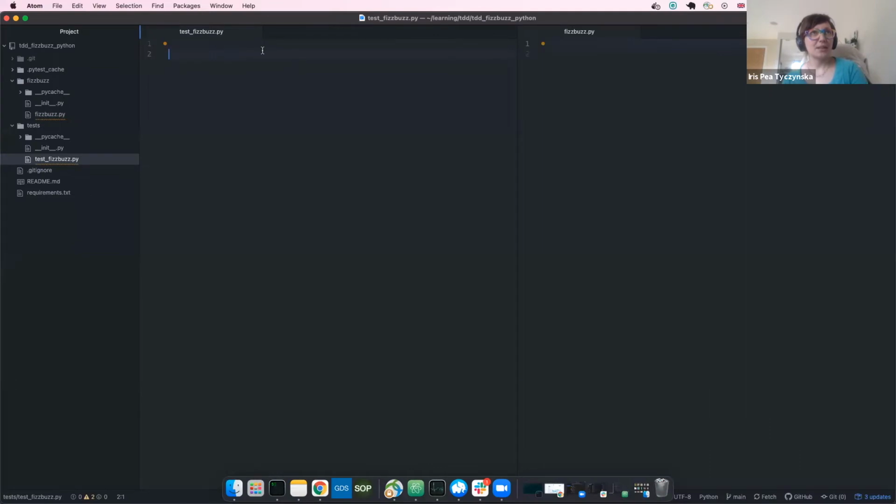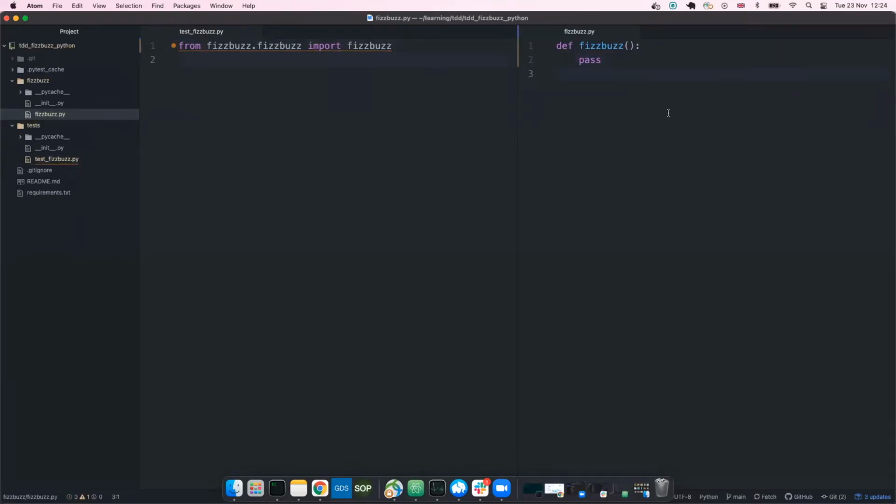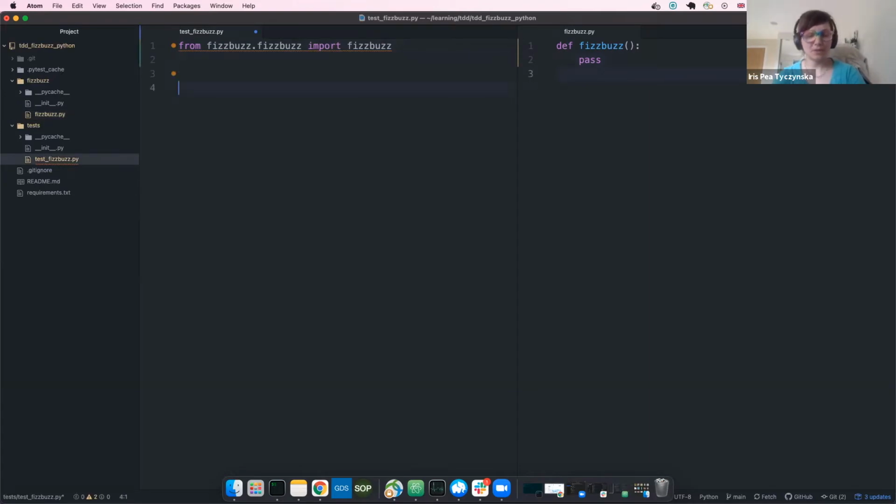Here is my empty slate. First I will make a very empty function. I will define Fizzbuzz and I will just say pass, which is saying don't do anything, but don't break. And here I will import from Fizzbuzz. Let me make the text bigger, of course. Okay, and now I will write my first test.